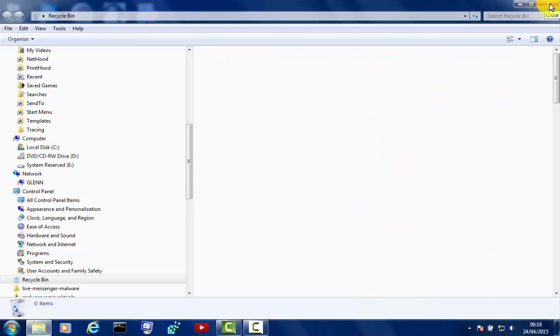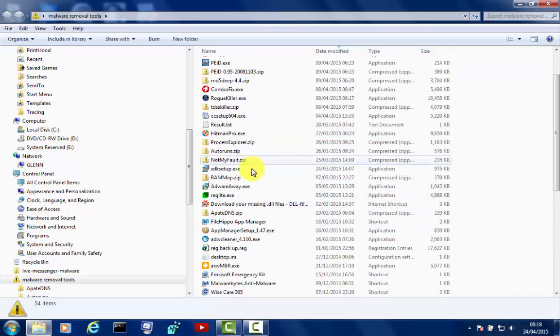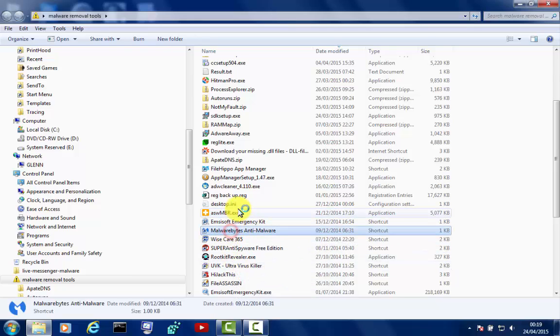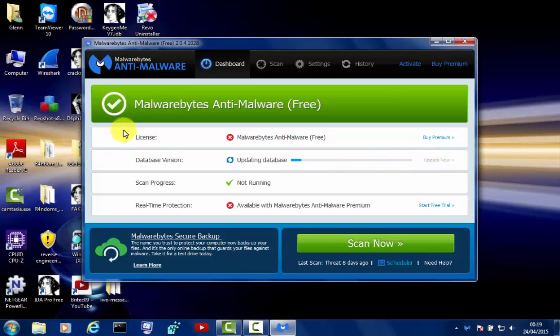Okay. What I always tend to do now, if I've cleaned something off like that, is it's always best to run Malwarebytes, just on the off chance that there's anything that might have been left behind, any remnants. So I've got my Malwarebytes stored in my malware tools folder. Malwarebytes, where are we? Okay, Malwarebytes Anti-Malware. Double click your program, or download it from File Hippo, which is a place where I tend to download a lot of my antivirus files and cleaning tools from. Always best to do an update in Malwarebytes before you start doing any cleaning.